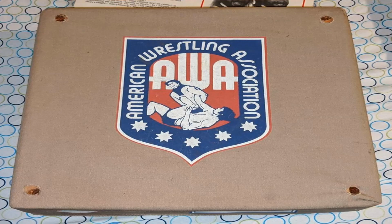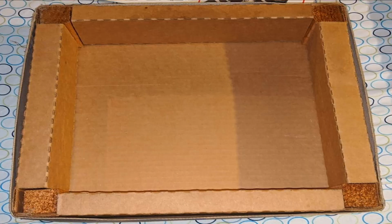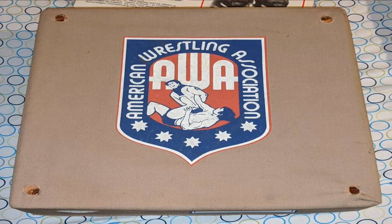Why unique? And this is something that I honestly just learned a few months ago, that the Battle Royal playset ring is cardboard. Yes, it is cardboard. And I assume it is to cut down on the ridiculous costs of this set. You're getting figures, you're getting a ton of paper products, and so they decided, hey, let's cheap out on the ring, and let's give them the cardboard ring. And I don't mean cardboard like cheap wood cardboard kind of stuff. I mean cardboard like cardboard box cardboard.